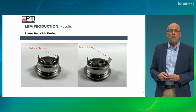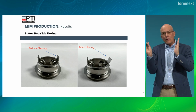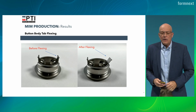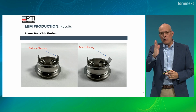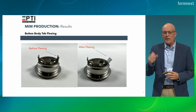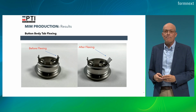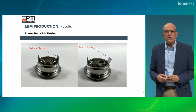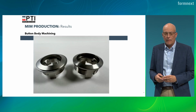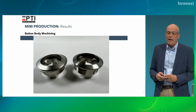So again, before flexing, you can see the tabs in this orientation, and then after flexing, you can see where that flexing would occur to get it to stick to the electronics inside and hold the electronics inside of the panel. So again, very good physical strength of the 316L material. And again, this is the MIMmed product after machining. Very good surface finish, and good surface finish after final machining.